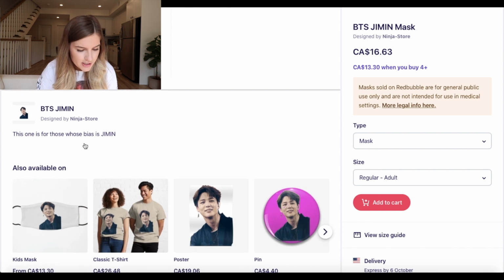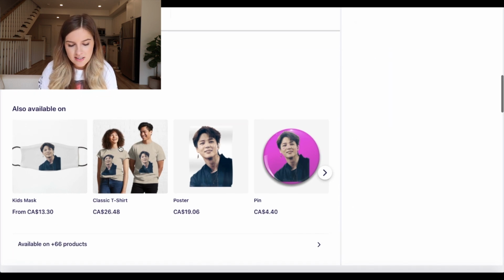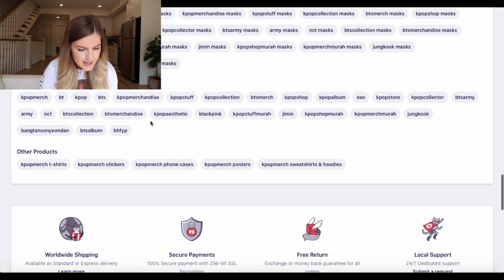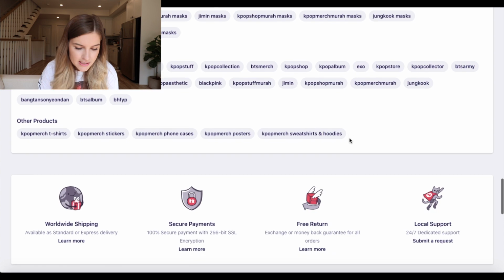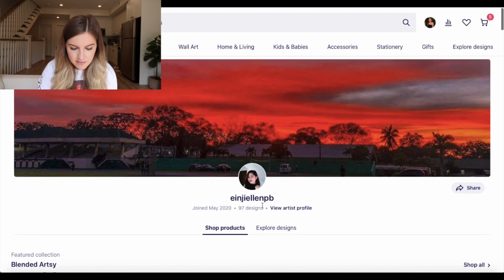They have a description here. This one is for those whose bias is Jimin. I don't know if that's how you say his name, but that's pretty good. Maybe add a little more keywords into this, or something that a fan of his would relate to. Then the tags, we have K-pop merch, BT, K-pop, BTS, a lot of just K-pop stuff and stuff related to BTS, which makes sense. So it looks like they have a lot of good tags that would definitely get the right customer to this product.